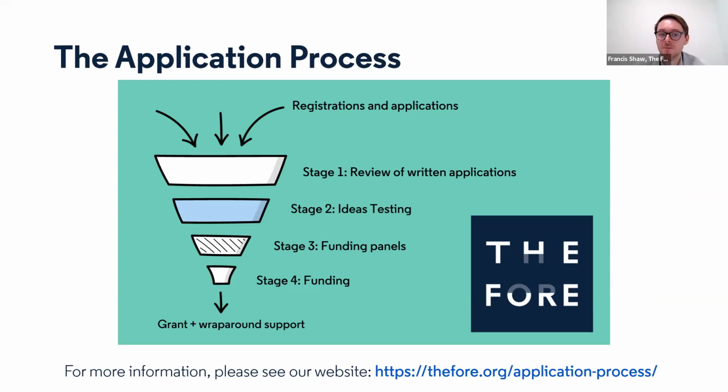It only takes a couple of minutes. And unfortunately, very often the case is we have more registrations than we have places available on the funding round itself. So that basically means that we can't offer everyone who registers the opportunity to submit an application form. So we basically select organizations from the registration pool at random, and then invite them to apply.